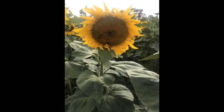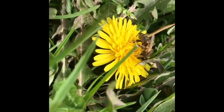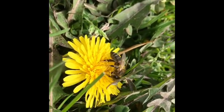As we end our trip, let's look at some other clips that we've taken of things that have happened here on the farm. Like this honeybee working ever so hard on a dandelion in the spring to make sure it goes back for some honey.